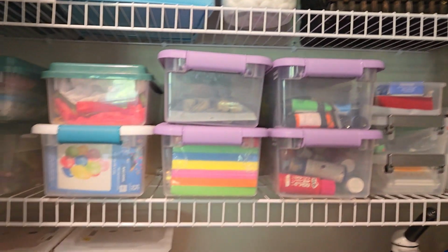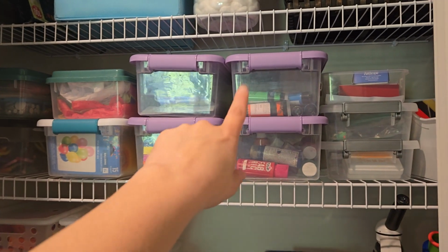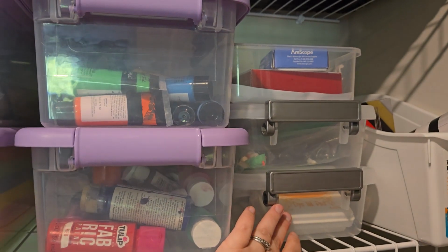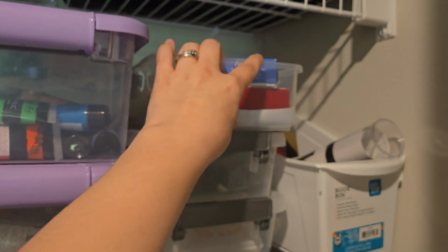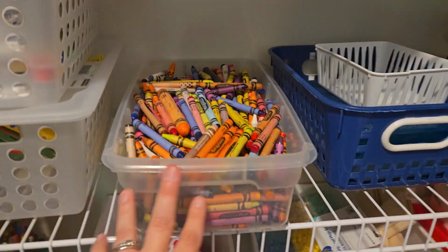I'm just gonna lift the camera up. This is a bunch of paint, very large things of paint. And there's all of my craft supplies, like here, acrylic paint right there. Stamps, and then microscope slides, my Cricut stuff here, two microscopes, empty bins, a massive thing of crayons.